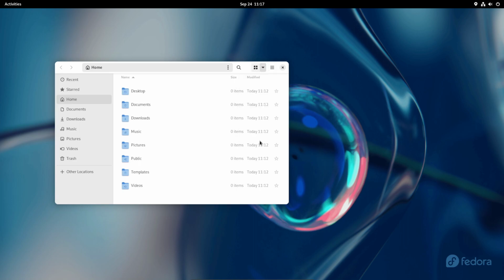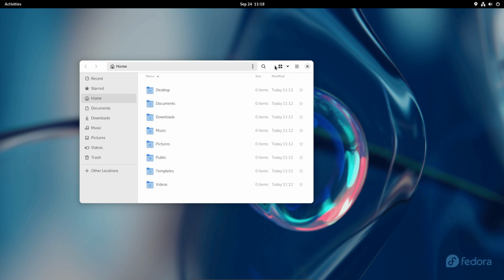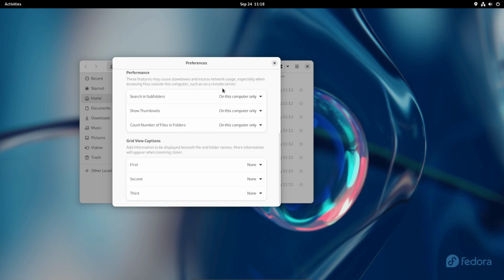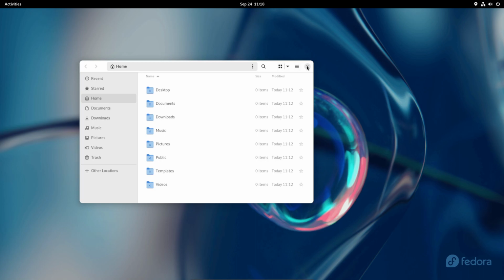So you can, for example, go here and adjust which visible columns are available, as well as the order that they're in. Yes, a lot of file managers have had this capability for a very long time, but after Files had a lot of features removed when it was changed from earlier versions in GNOME Desktop, it's nice to see they've added some basic functionality back to it. Going back to preferences, not too much here. Performance gives you additional options now if you want to search in subfolders, show thumbnails, etc. And as I mentioned, it is also part of the GNOME 45 suite of applications.